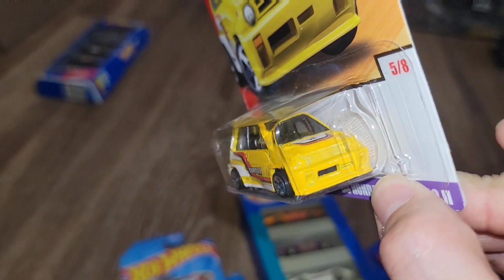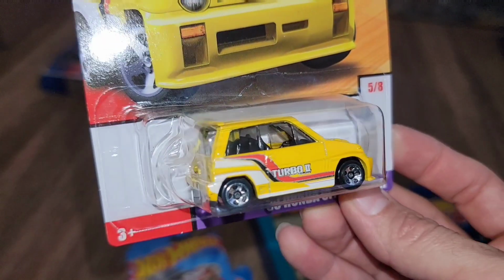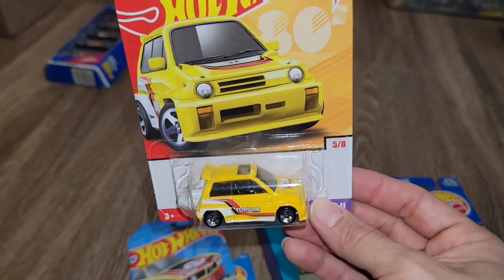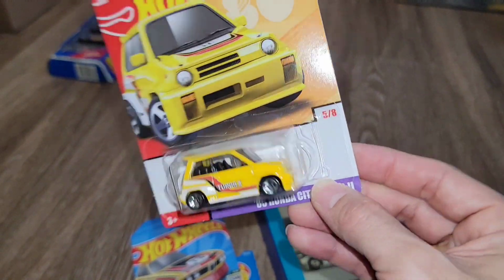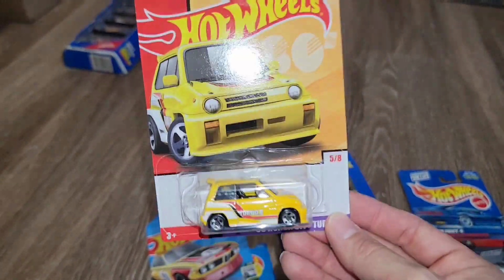There's one silver one with the Honda badge in the front and one without. So I have the one with the H. I just need to find the one without, and I will have all of them all the way up into this year's release in the green. So there we go. Beautiful Honda City Turbo 2 out of the Decades series.